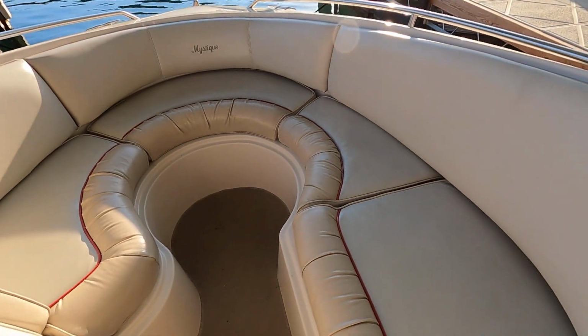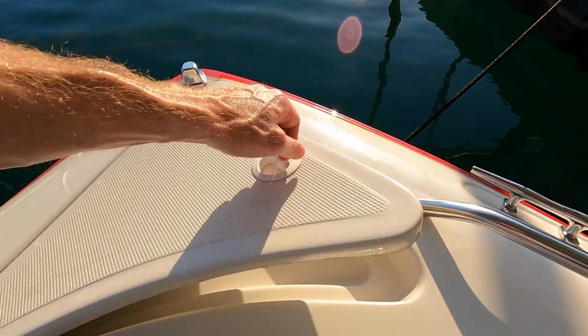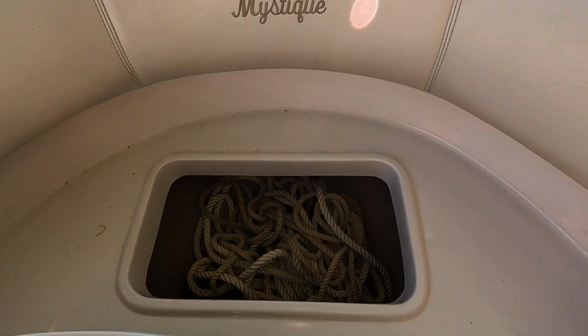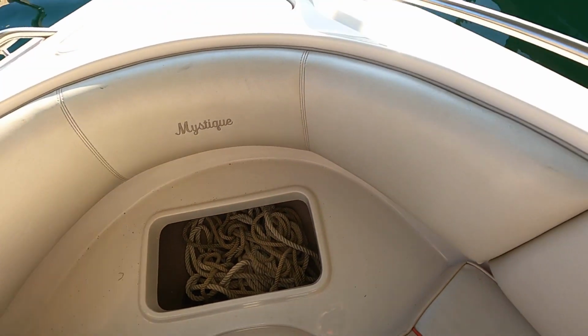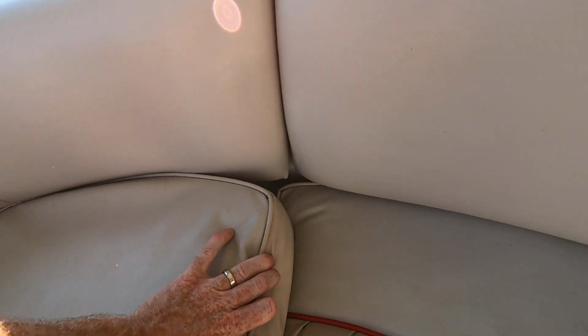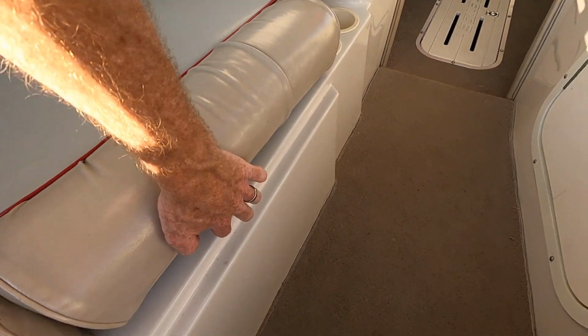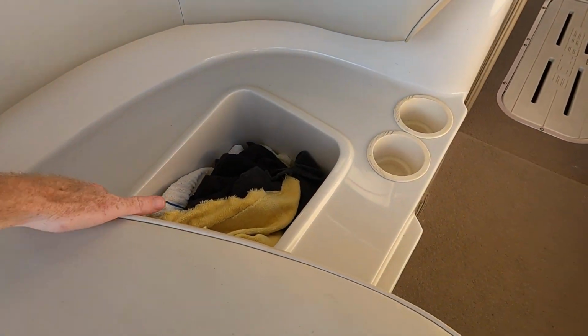Got some storage underneath these seats, and we've got an anchor storage locker up here in the bow area. There's your anchor, some chain, and some rope. And there's another storage compartment with the second anchor. Push that back into place there, and then we've got removable storage right here as well. You got some towels laying in there.